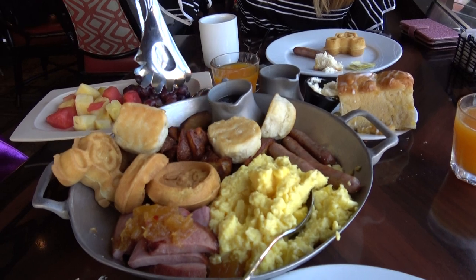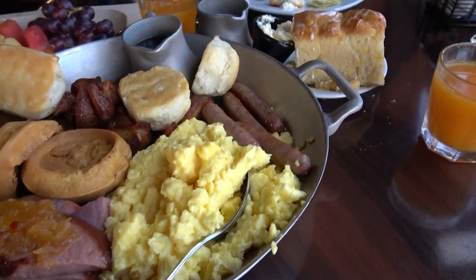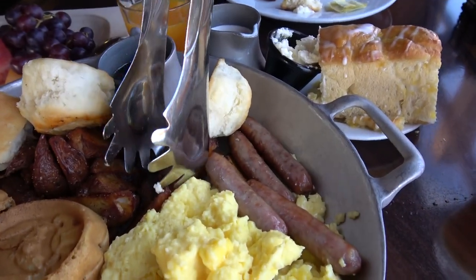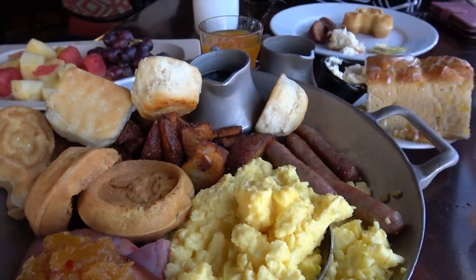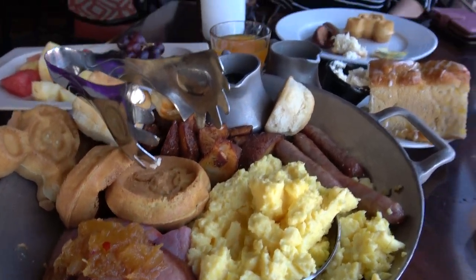First one's here? Yep. Here's breakfast. We have Mickey waffle, ham, eggs, sausage, potatoes, biscuits, our guava juice again. So, it's a nice little spread. It's not bad at all. Yes, looks great. They're cakey.